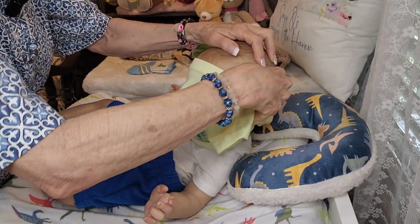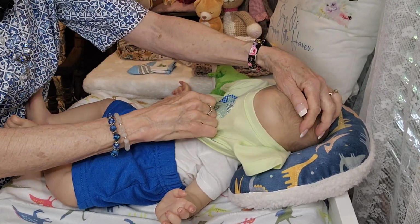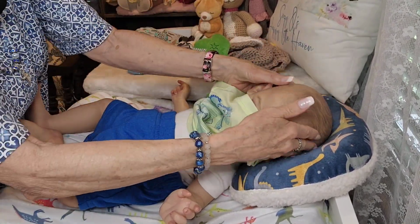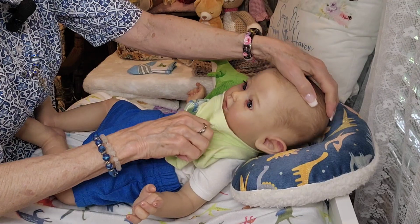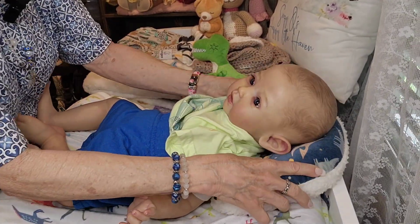The shirt's getting caught on his ears. Oh no, Scottie, it's getting caught on your ears. How could that even happen?